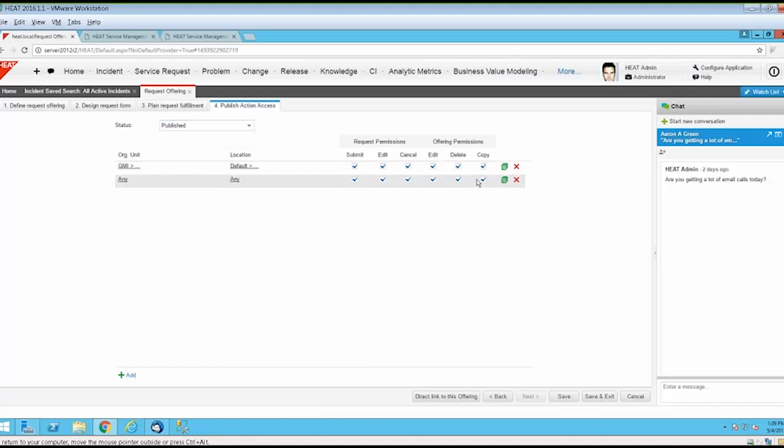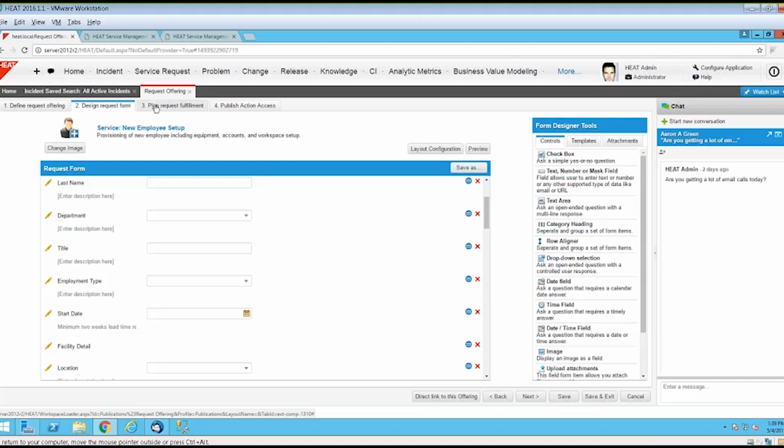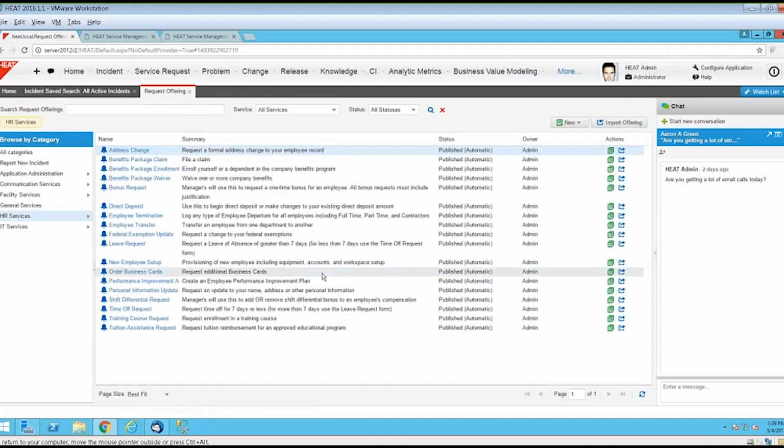That's something that can all be easily defined by the administrator by walking through this series of tabs from front to end to define exactly what kind of request is being created, what kind of questions need to be asked, how is it going to be fulfilled, who has access to it, and then being able to save and publish that request to make it available to those users, so that as they log into that self-service portal, they have access to everything they need, but no undue access to requests or options that they shouldn't have.